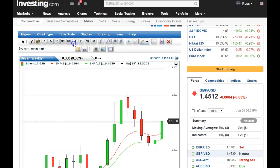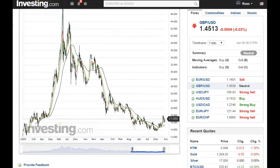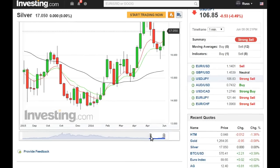Let's see if we can find any reversal bars on the downside. Yeah, there's a nice hanging man on the 5-hour chart, same as gold. So maybe a retracement. But a retracement back to support, our support would be at 1684. So look for support there, which is approximately 50% of this red candle right there. So if there is a retracement, look for a bounce at 1684.85.